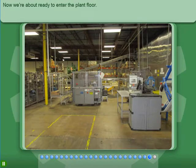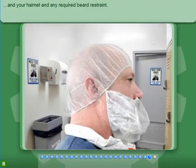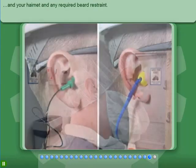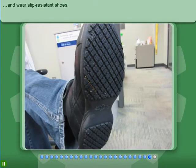Now we're about ready to enter the plant floor. Because it's important to practice good GMP and protect the food with which you'll be working, before you leave the locker room, make sure you've donned your uniform or frock and your hairnet and any required beard restraint. For your own personal safety, insert your earplugs and wear slip-resistant shoes.